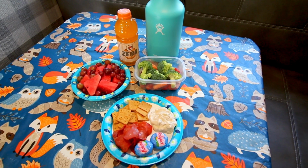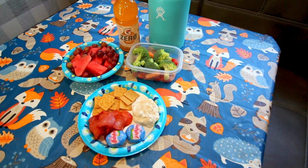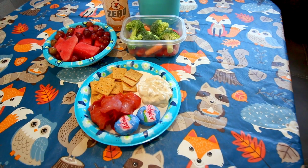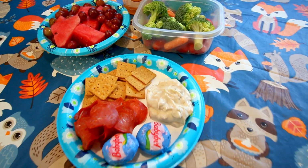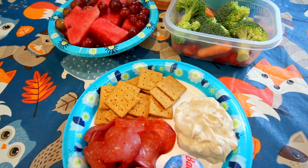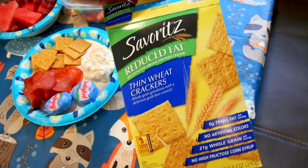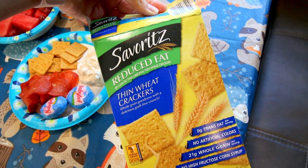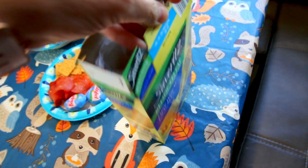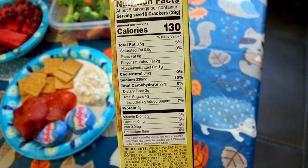So for lunch today, I am doing, I guess you would call it, a snacky lunch. I've got some of these wheat crackers here. These are 4 points for a serving, which is 16 of them. And these are what those are right here. These are just the Saberites reduced fat thin wheat crackers that I get at Aldi. And there's the nutritional information there. So 4 points for those.